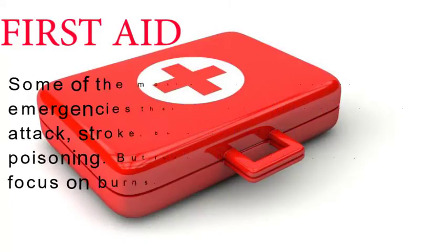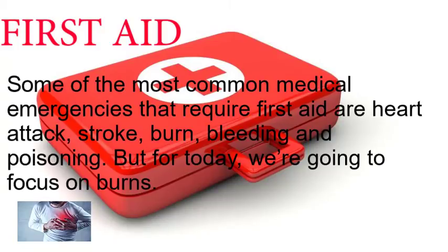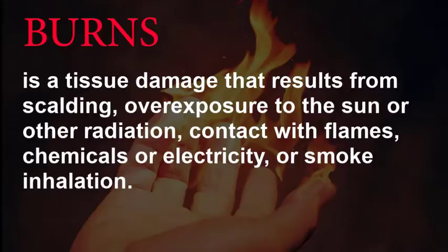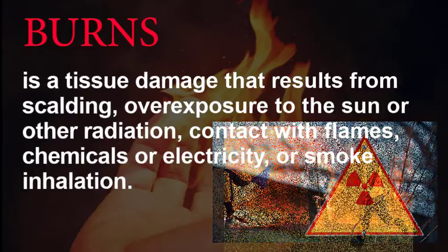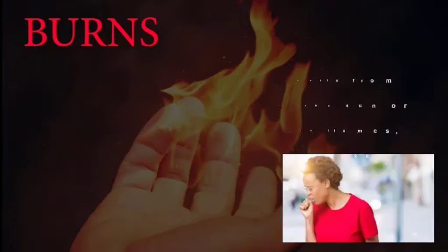Some of the most common medical emergencies that require first aid are heart attack, stroke, burn, bleeding, and poisoning, but for today, we're going to focus on burns. Burn is a tissue damage that results from scalding, overexposure to the sun or other radiation, contact with flames, chemicals or electricity, or smoke inhalation.